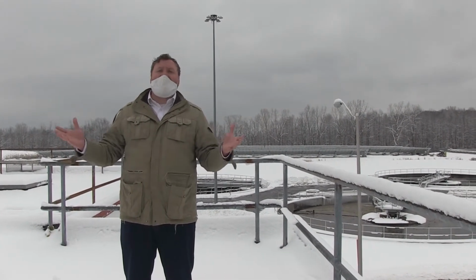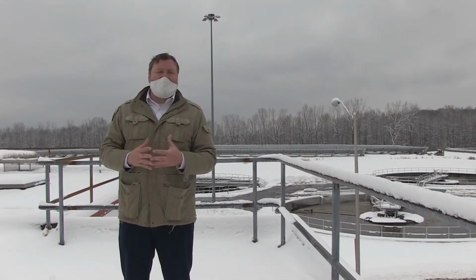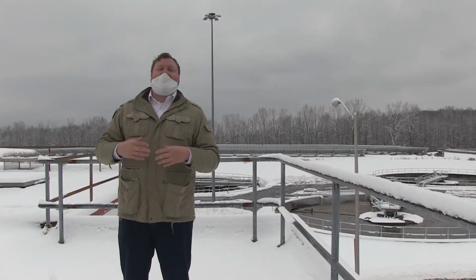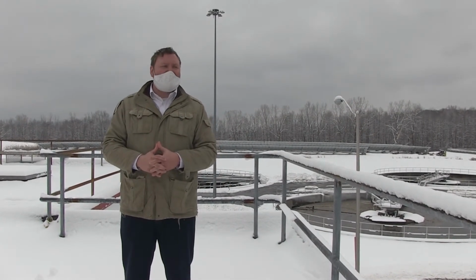We have 55 people that work for us currently. So it's a good size operation. We have a full staff lab, ELAP certified lab here. We have operating staff, maintenance staff, admin staff, management staff. So it's a heck of an operation.